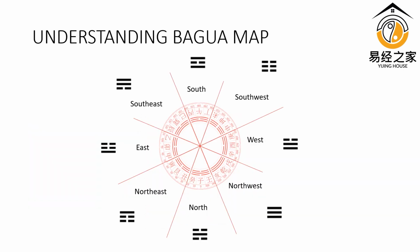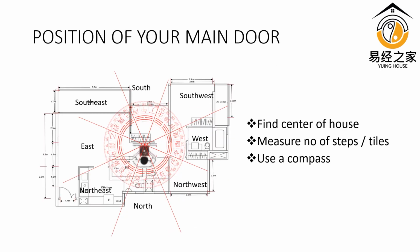So firstly, we need to understand the Bagua map, or at least the directions. As you can see, there are actually 8 directions: north, south, east, west, southeast, southwest, northeast, and northwest. So the position of your main door is very important.